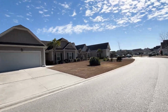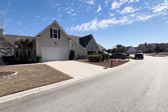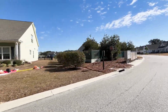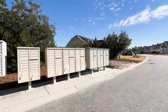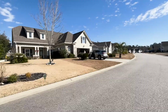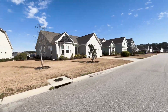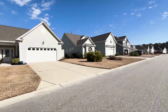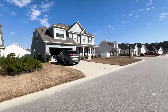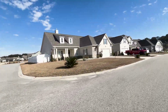So anyway, just wanted to drive around and give you a little flavor of what this neighborhood looks like. And of course, we've got central mailboxes now, so they stopped allowing mailboxes at the individual homes in Bluffton a while ago. But really, not too big of an inconvenience from what I hear. But anyway, hope you enjoyed driving around and seeing some of these homes in Lawton Station.